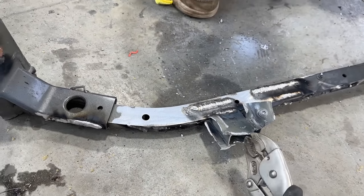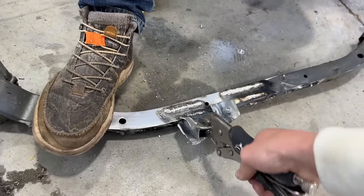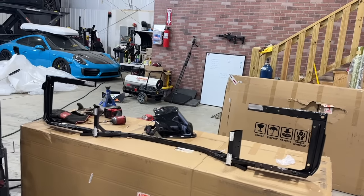Yeah, that is gonna be nice and strong. That's exactly what we need. Oh, whoa, dude. It's tough, ain't it? That's some strong stuff right there. That's exactly what we need to get that brand new piece installed right there for good.